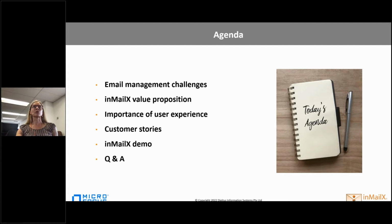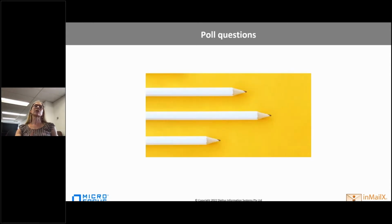We'll follow with a couple of short customer stories, show you a demo of Mailbox, and finish with a short Q&A session. We'll answer any questions after the demo. However, feel free to type your questions in the question box as they come to mind during the webinar. So just before we start the session, we'd like you to answer 2 poll questions.